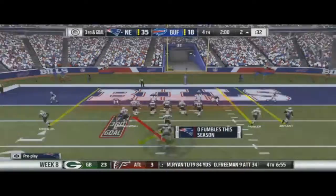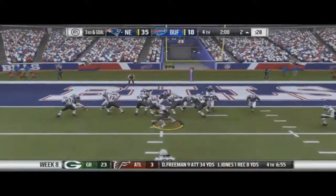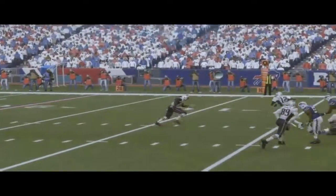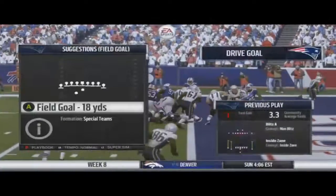So the Patriots with the football as we get you reset. They've got it 3rd and goal here as they try to finish off their victory. And able to break 1 tackle, but then quickly brought down. Only a yard that time, so now a decision to be made here on 4th and goal.